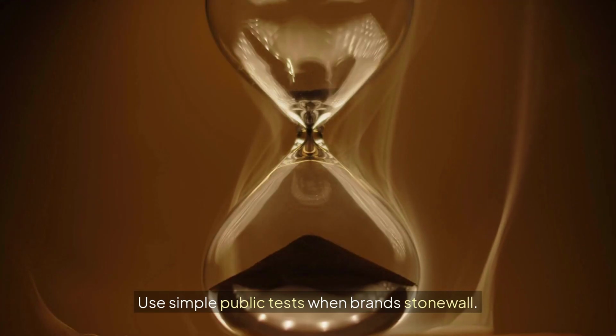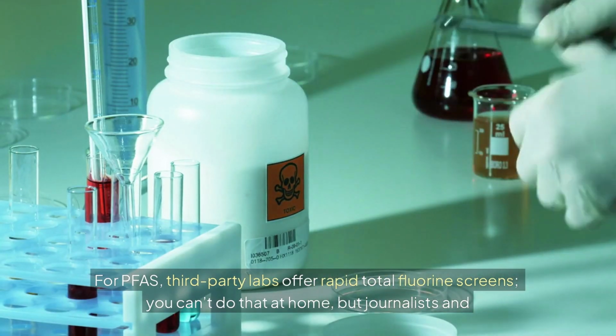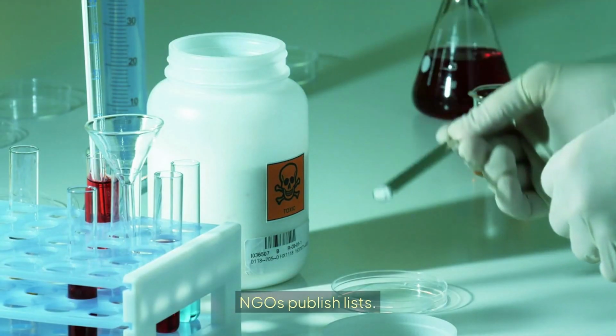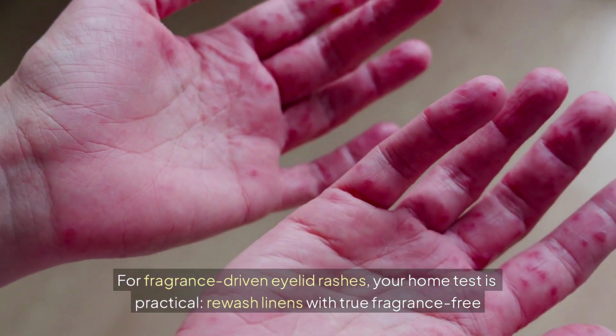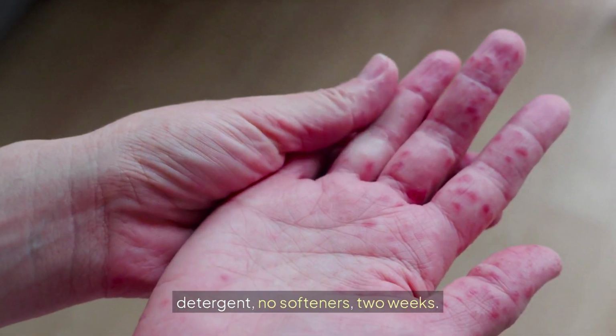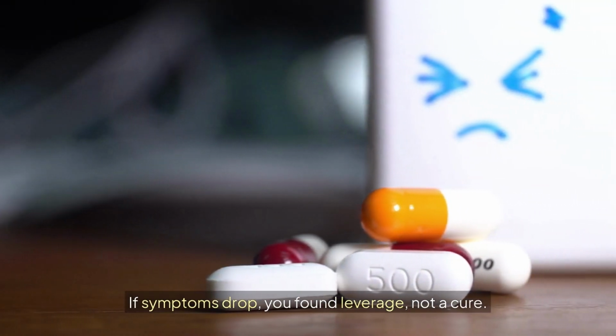Use simple public tests when brands stonewall. For PFAS, third-party labs offer rapid total fluorine screens. You can't do that at home, but journalists and NGOs publish lists. For fragrance-driven eyelid rashes, your home test is practical. Rewash linens with true fragrance-free detergent, no softeners, 2 weeks. If symptoms drop, you found leverage, not a cure.